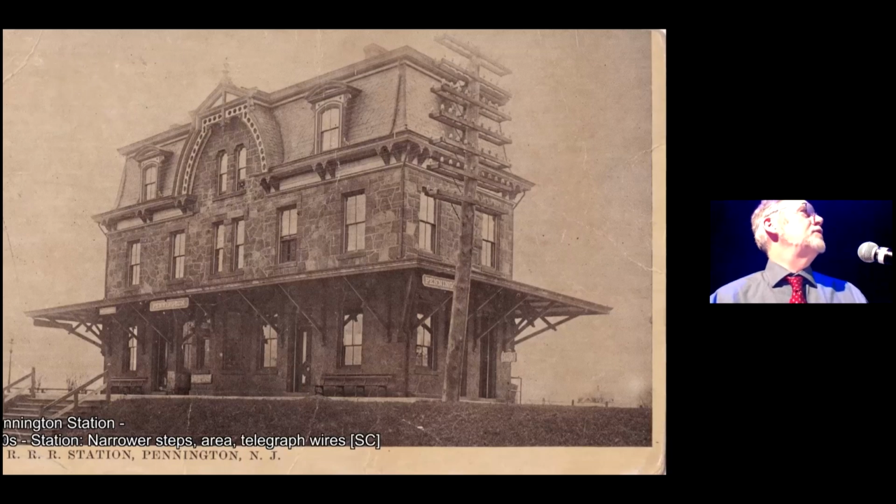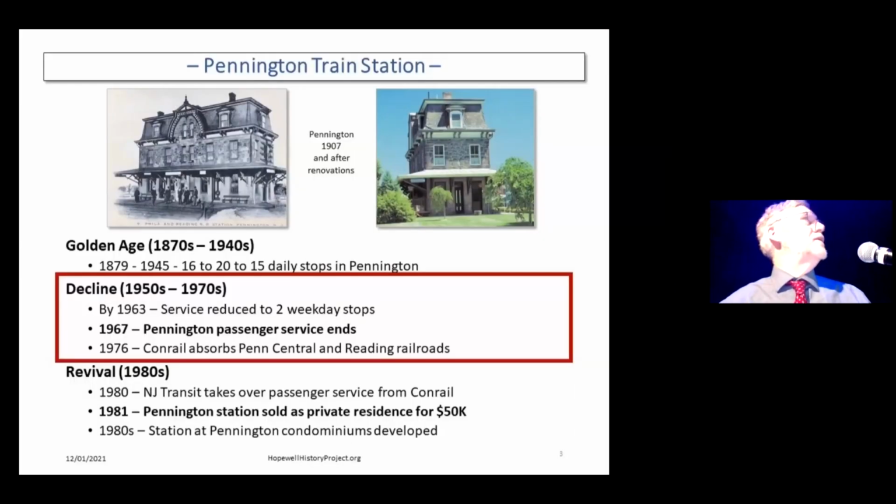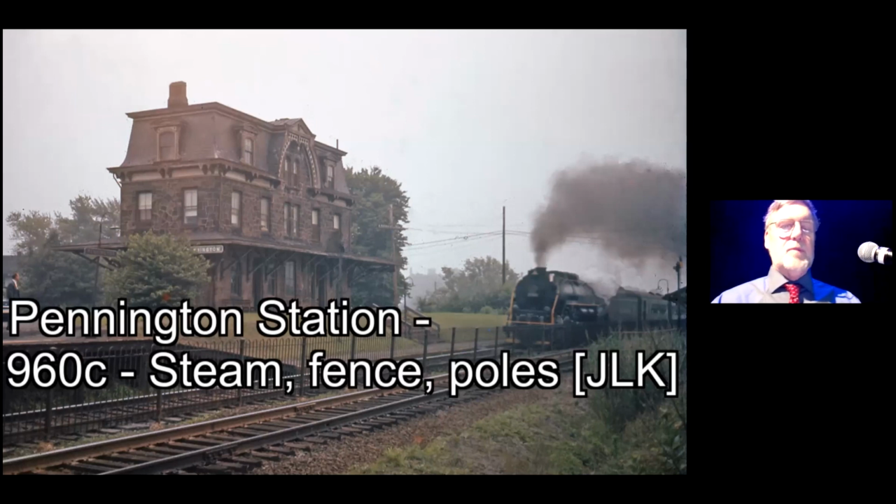1910s. So very similar image. Huge pile of telegraph wires to the right and narrow steps in front. And you'll see the same kind of progression happening in Hopewell. Next image. The decline, the sad decline in Pennington. So next slide. So 1960s, probably before the train station service ended, you can see there's a fence down the middle of the tracks. And so the question arises, how did you cross these tracks? How did you take the train in the other direction? We'll get to that. Okay.